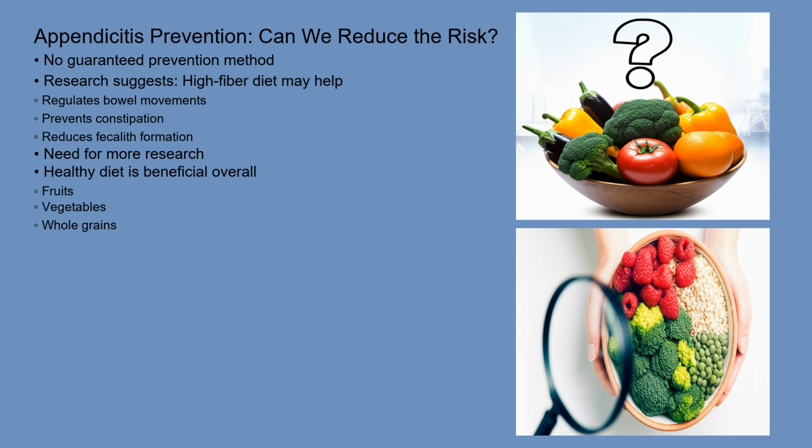Unfortunately, there's no guaranteed way to prevent appendicitis. However, some research suggests that a diet high in fiber may reduce the risk. Fiber helps regulate bowel movements and prevent constipation, which can contribute to the formation of fecaliths. While more research is needed in this area, maintaining a healthy diet with plenty of fruits, vegetables, and whole grains is generally beneficial for overall health and may potentially lower the risk of developing appendicitis.